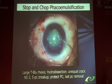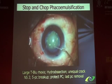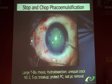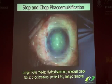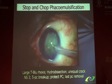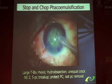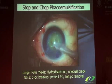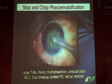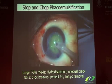My third and last video here is a hypermature cataract, and so I've used trypan blue here. I've created a larger than normal rhexis. I suspect this cataract to be a little harder than 2.5, it's probably around a 3. And here, after doing the hydrodissection, again I aspirate that central portion, gives me better visibility, as well as takes away whatever little epinucleus is in front of the nucleus.